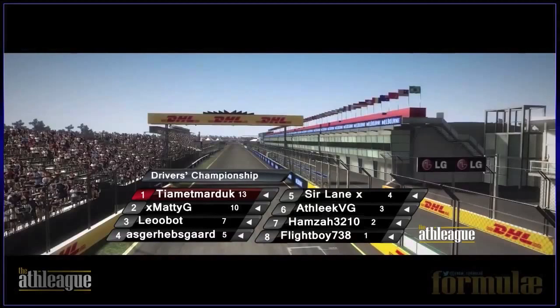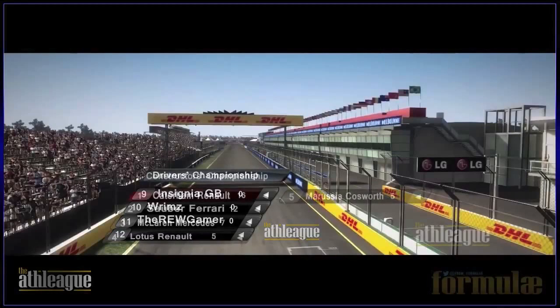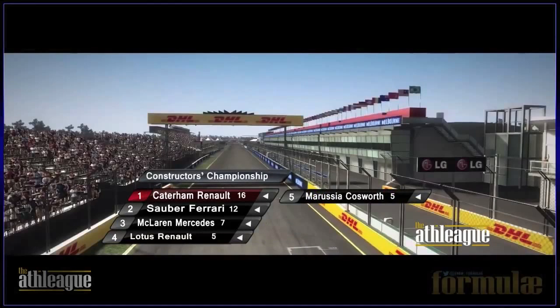And the entire grid outside of the podium managed to be at least 1 lap down. So we've got some very dominant drivers early on this season, but we'll see if that order will be shuffled up with time. But moving on to the Constructors' Championship, it looks like Caterham and Sauber are the favorites. And that rivalry will progress with time.